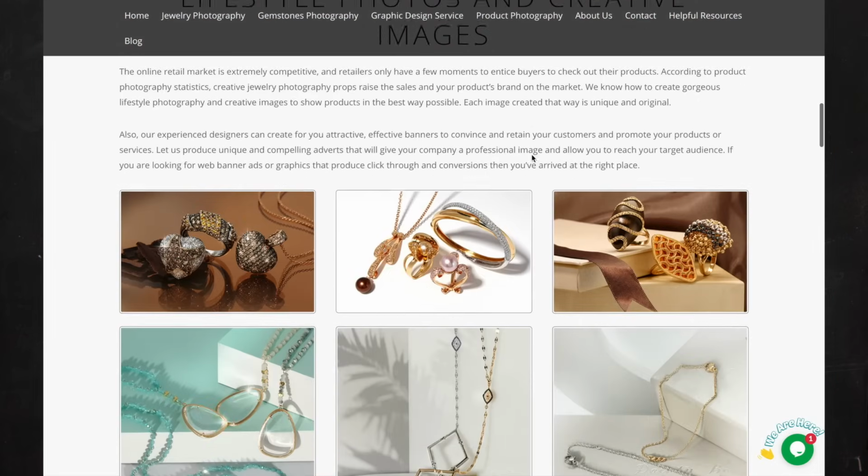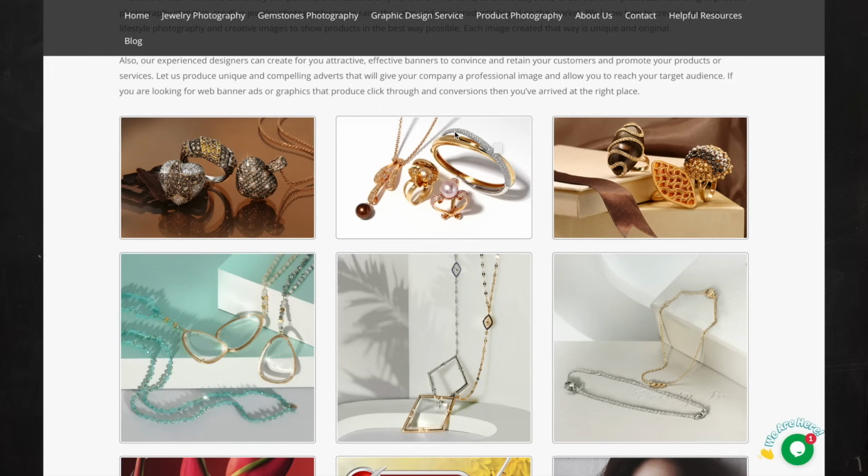Scroll down. You guys will have to take a bunch of professional pictures. The more pictures you guys order, the cheaper it will cost, but usually it costs around $10 per picture. You guys can negotiate the price if you do a lot of pictures.